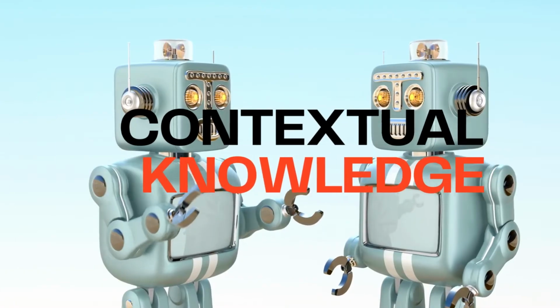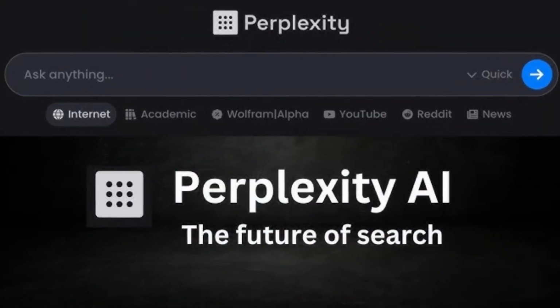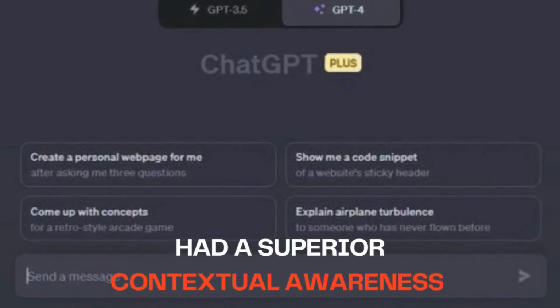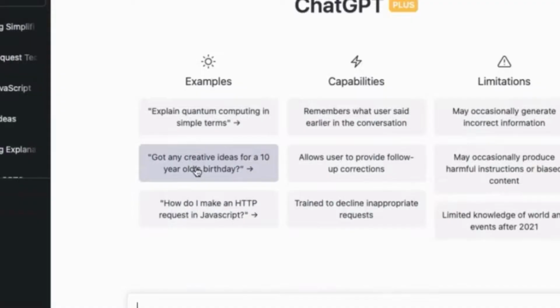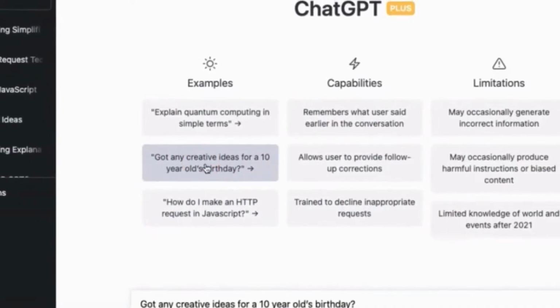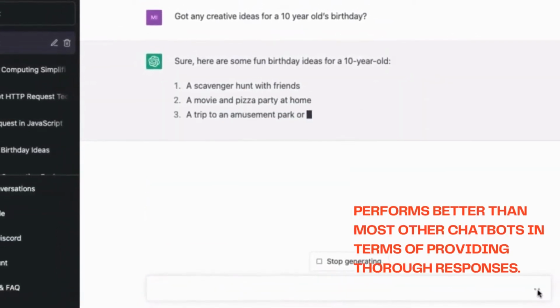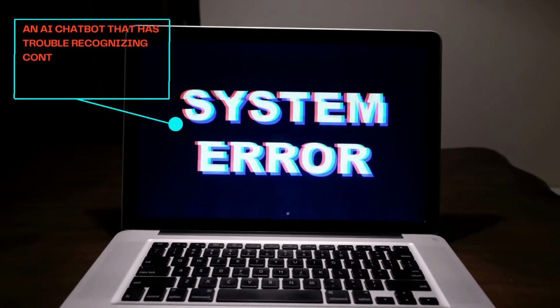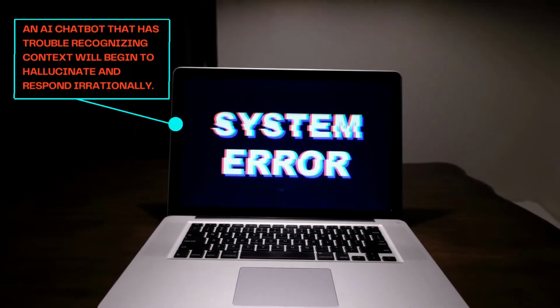3. Contextual knowledge. We discovered that Perplexity AI was quicker, whereas ChatGPT Plus had a superior contextual awareness when comparing the 2 systems. This is why ChatGPT Plus performs better than most other chatbots in terms of providing thorough responses. An AI chatbot that has trouble recognizing context will begin to hallucinate and respond irrationally.